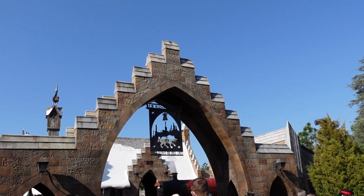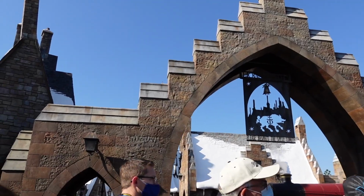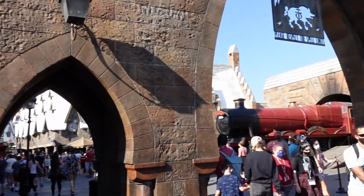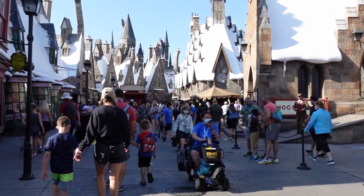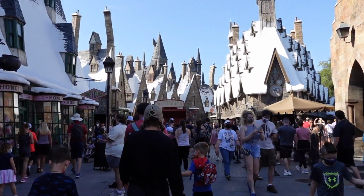Alright everyone, so the only thing you can do for early park admission is Hogsmeade, the Wizarding World of Harry Potter. So we're going in there now. Hagrid's is not operational. They're loading the line, but they have not even started yet, so we're not even bothering with that. But you can tell it just gets very busy here early in the morning.